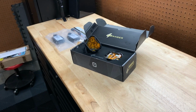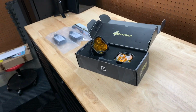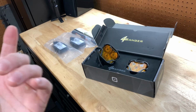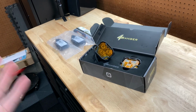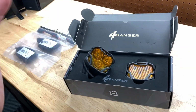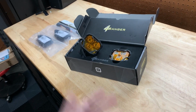So I want to show you what the stock fog lights look like. They're literally nothing to write home about. They're just a basic chrome bowl with a normal halogen bulb in there. I think they're H11s or H10s, something like that. But nothing to write home about. They don't do much. So this is going to be a pretty massive difference and a massive change. But I want to show it back to back so you guys get an idea just how much better these things are.